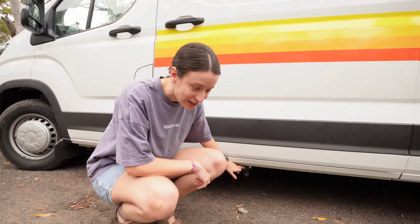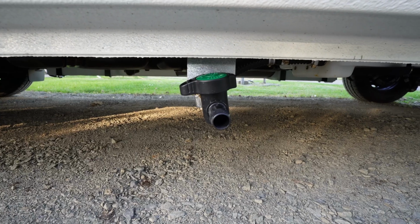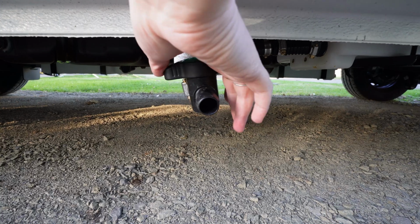Moving on. Down here, we've got this little nozzle here. This is our grey water. So for people who've not done van life before, grey water is essentially all the water you use in your van that just flushes out. Not the toilet, so it would be your shower and your kitchen sink and your bathroom sink. So all just the regular used water, you can release it here. Now, you can't just release it anywhere, so you've got to look up specific spots, maybe at your campsites if they do have a grey water release area, and you can empty it out there.